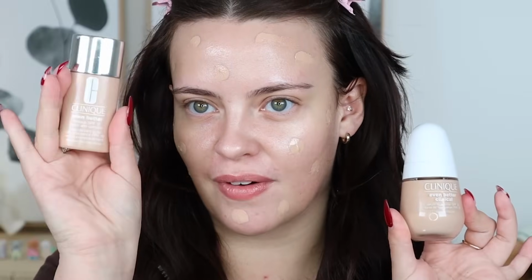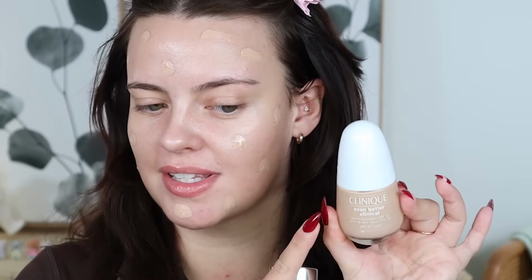And I would say I prefer this one over the one that looks like an egg. Is that the Even Better Clinical, I think? Yeah, this one. I prefer the one I'm wearing. Where did I put it? It actually just disappeared. I just put it back. Yeah, I prefer this one over this one now. This one feels a little bit thick.